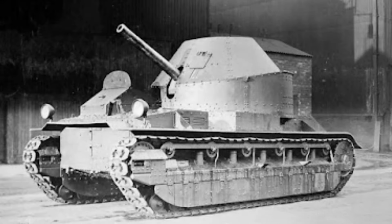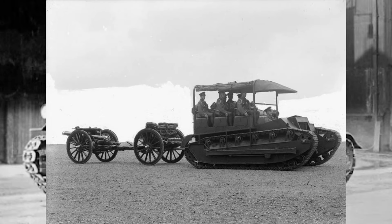Despite this, the gun still performed well in testing, but the program was still ultimately ended. Not because of any issues with the tank themselves, but due to the fact that many army officers of the time just didn't see the need for a self-propelled gun, instead preferring wheeled guns towed by tractors. And to be fair, there are some advantages.